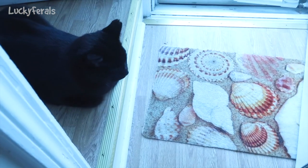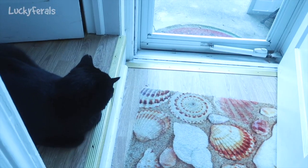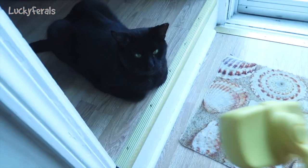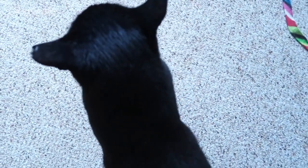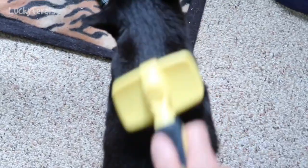And this is Boo's routine. He normally just hangs out up here now because he likes looking out the back door and looking at Hydrox if Hydrox is there, or Ditto. So what I have to do a lot of times is shut the back door. And what Boo likes to do is come all the way up here into the living room on the play rug, and he likes to be brushed here sometimes. Sometimes he lets me brush him downstairs. It just depends on what kind of mood he's in.